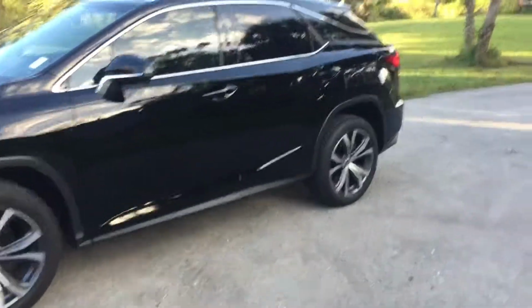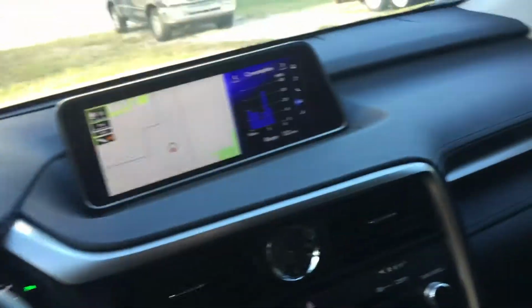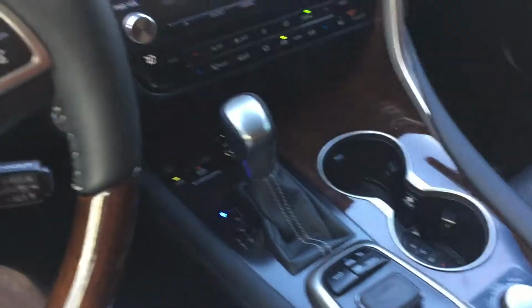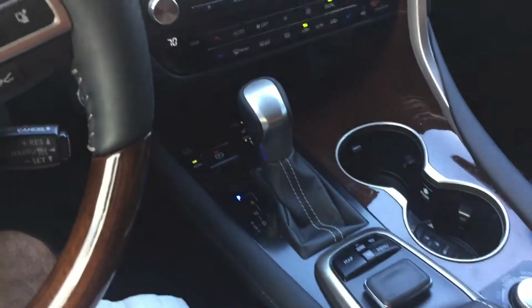It's not as comfortable over bumps and stuff like the GXs or the Sequoias that I've driven. But this is an RX, obviously, so it's not going to be like a tank. But it's a solid car. If I had to rate it out of 10, I would say like a 6.8 or something.